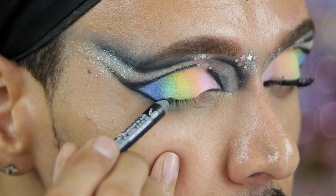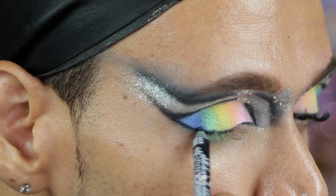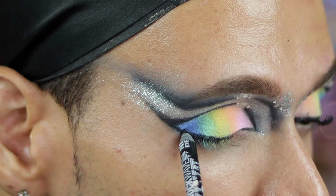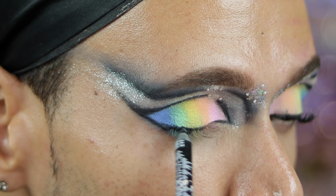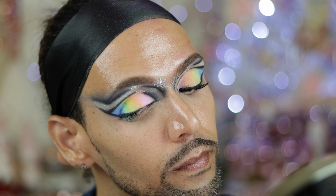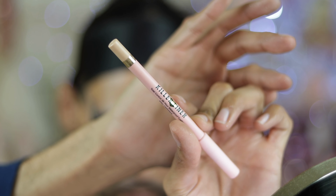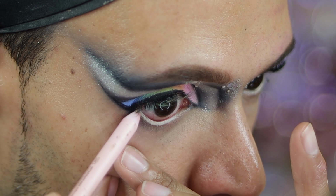All right guys, so let's go into some pencil liner. I am gonna go into the LA Girl Shockwave liner in Blackout, and yes guys, you can actually get a thin line with a pencil. You just have to push the pencil into the lash line instead of pulling on your lid. If you just push it into the lash line and are careful with it, you guys can achieve a straight thin line. Okay, don't be scared of it.